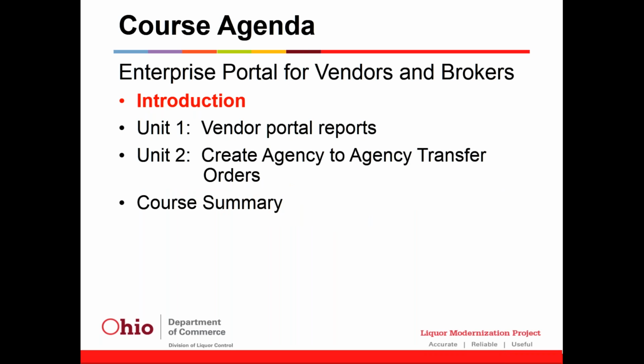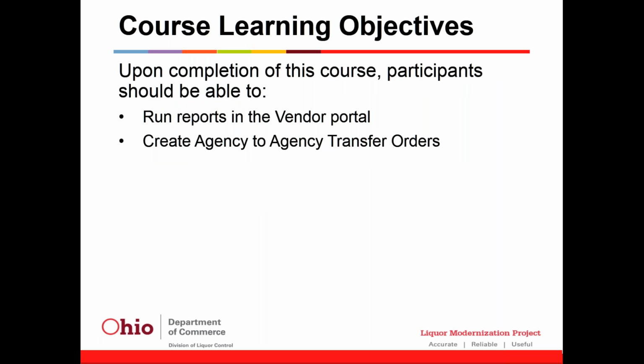Okay, so we'll have an introduction, and Unit 1 will cover the reports available in the vendor portal, and Unit 2 will talk about transfer orders which are going from an agency to another, and finally a course summary. Objectives of this course are to be able to run reports in the vendor portal and create agency to agency transfer orders. So the term agency used in this whole presentation refers to your stores, right? The contract liquor stores.